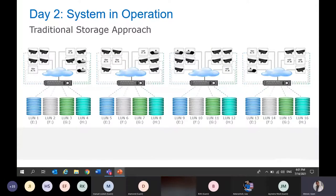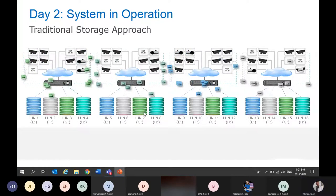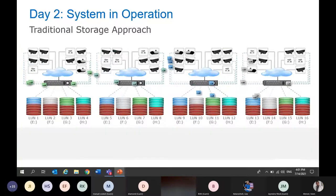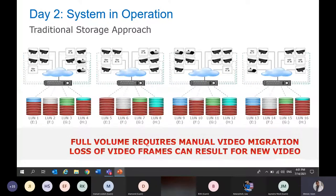What about the operation? How is the system operated? In traditional storage, you can see a group of cameras send videos to a specific server, and this server is talking to a specific part of the storage. Which is okay, no problem. But we have some volumes which are full and other volumes which are less full. Why? Because the feeds coming from a specific number of cameras are more than the feeds coming from other cameras. That will lead to some volumes being almost full and some volumes almost empty. There is no balancing here.